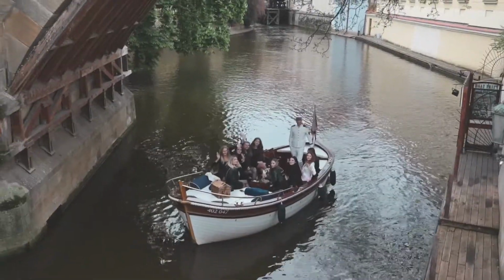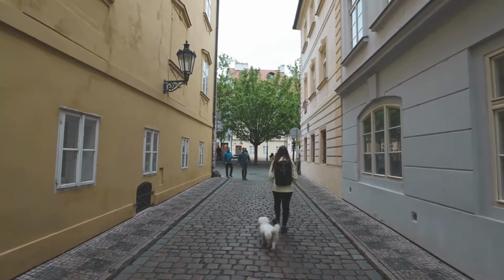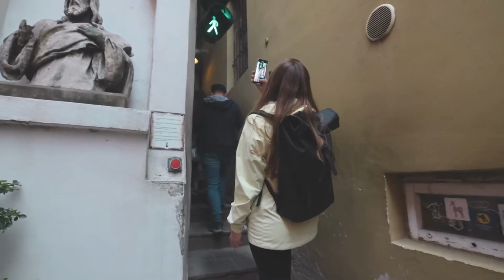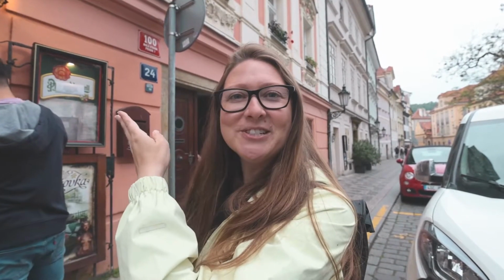We found the narrowest street in Prague right here. It's 19.6 inches wide, so they've had to set up a traffic light to let you know when to go because only one person can fit through at a time, and there were lots of traffic jams happening, so now we have street lights. Alright, I'm gonna go on the narrowest street.